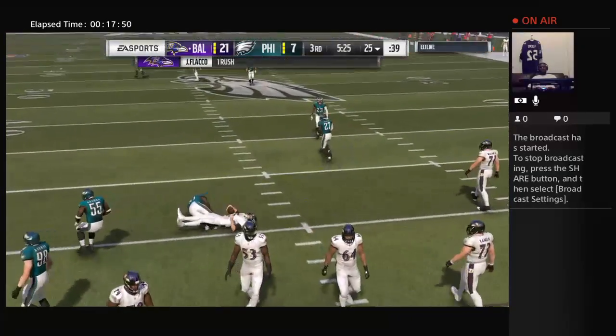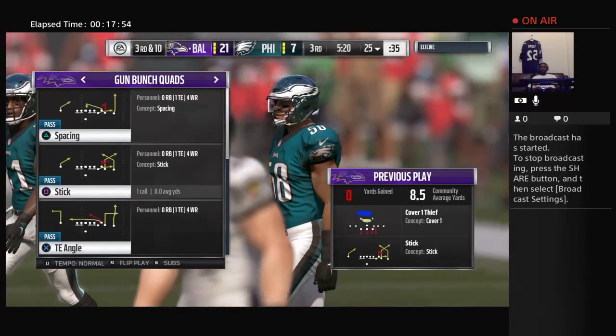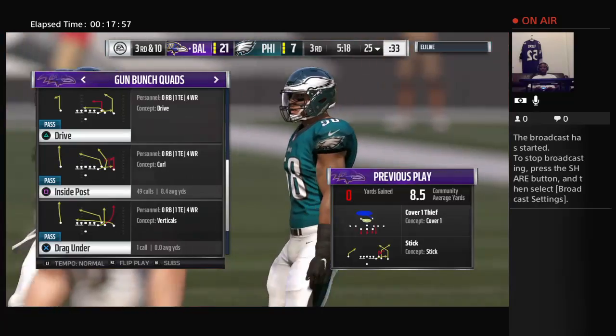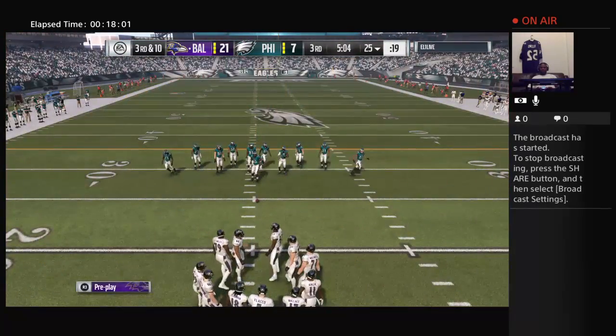You ain't gonna block. Get your fat butt out the way. And while he did a good job of sliding around in the pocket, there was nowhere to go with the football, so he had to take off and try and run. He just got back to the line of scrimmage, no gain.